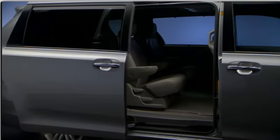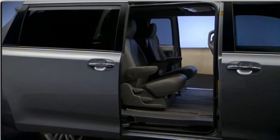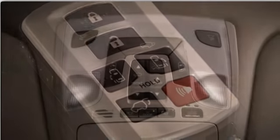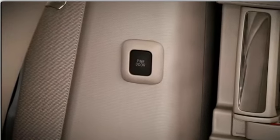All Siennas with the available dual power sliding side doors feature extra wide openings. These and the available power rear door can all be controlled from the available remote key fob or convenient buttons in the overhead console and at the doors themselves.